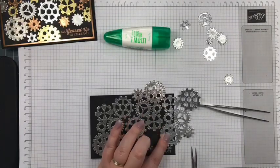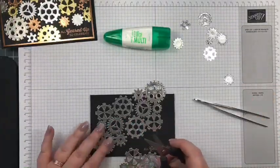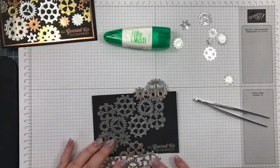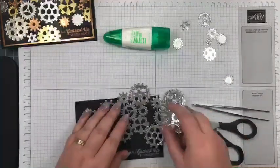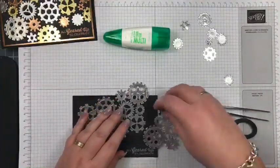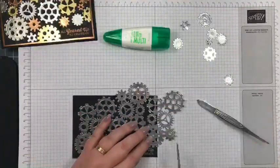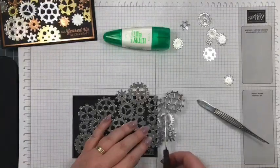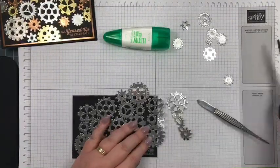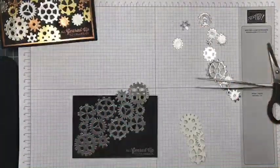Decisions. That's quite nice there. Oh, now look, because I couldn't remember what I did. That's quite nice there. I might cut that off. I'm definitely not going to use those. There we go, and I can use those in another place. So let's glue those down.